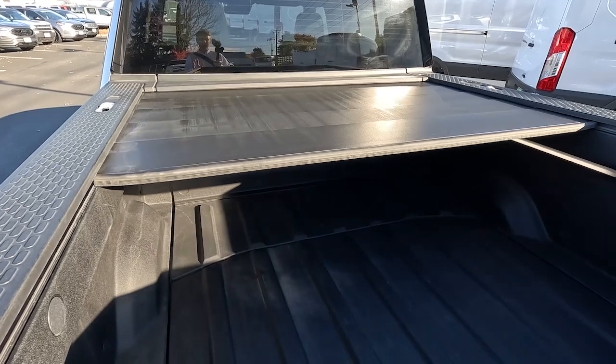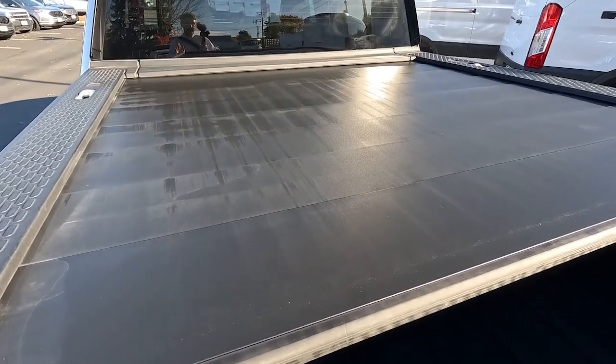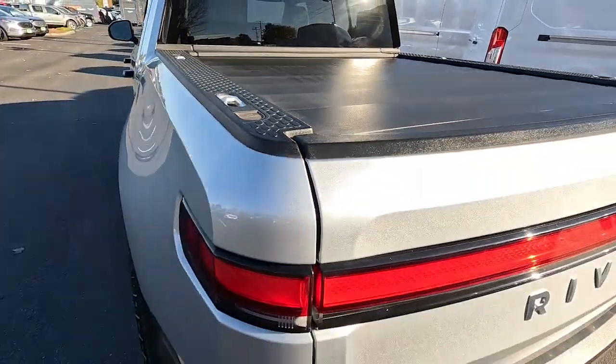Some of these power tonneau covers could have issues and stuff. I think that's kind of why Rivian discontinued them. I don't know if they're going to bring them back, but on this one it obviously works great.